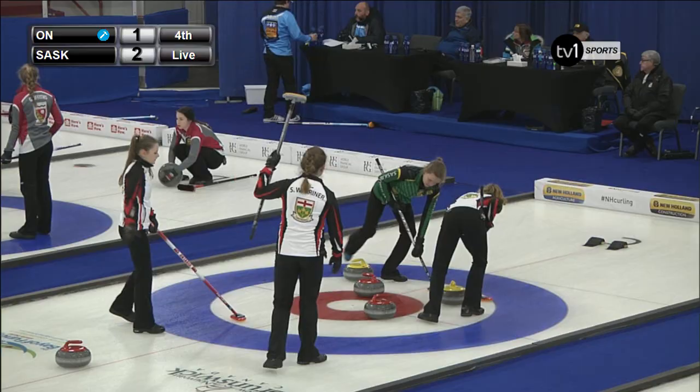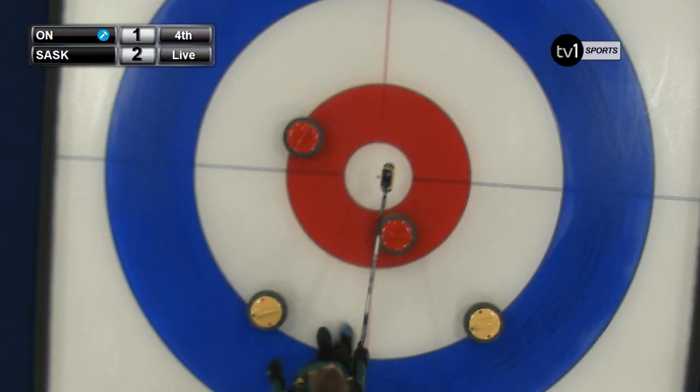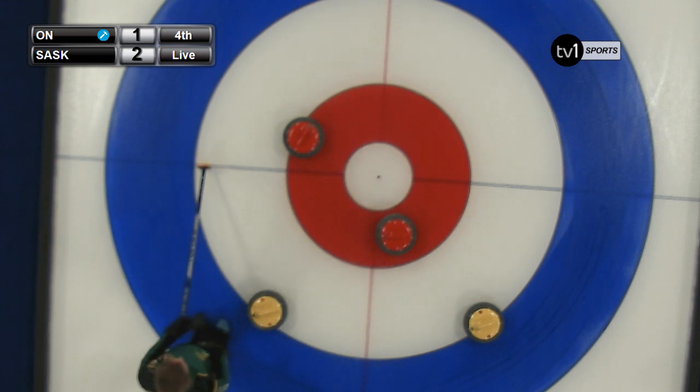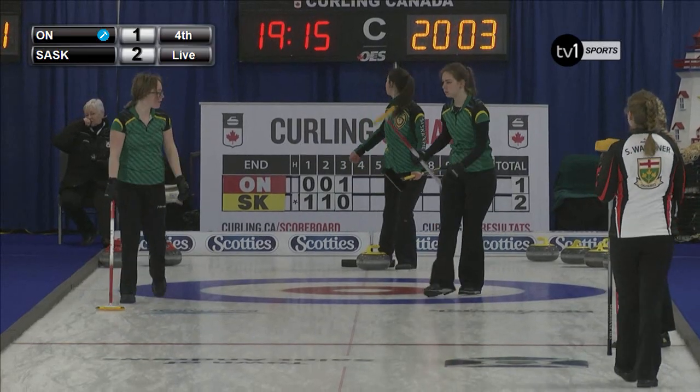Okay, no, that's good. That's a great shot. They're sitting two, and Saskatchewan rocks are in the back eight, so that's a good shot by Ontario. A couple of options here would be either to freeze or to play a little hit and roll. Saskatchewan are taking the option, they're going to draw down to the one in the red in the back of the four, just biting. Oh, timeout. Timeout. Well, there you go.